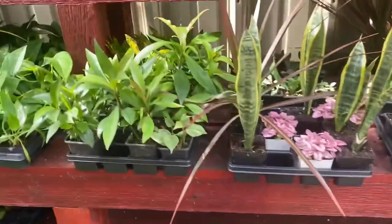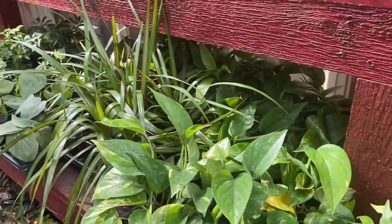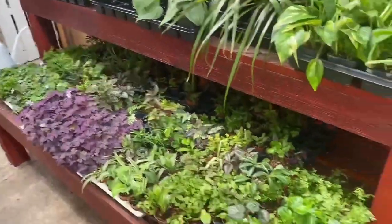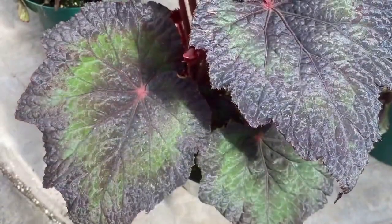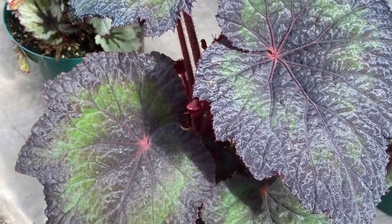This is their little plug 2-inch pot plant section. Most of these are $8 or less. I usually will find a few that I want to go home with, but on that day I didn't find any. Then of course I just had to show you this beautiful begonia one.